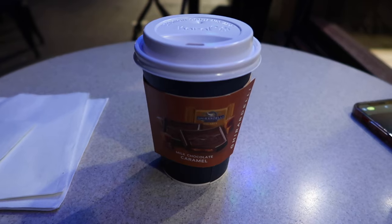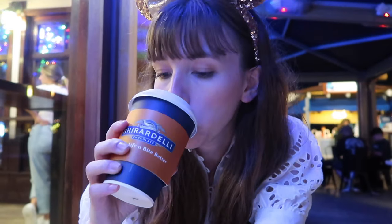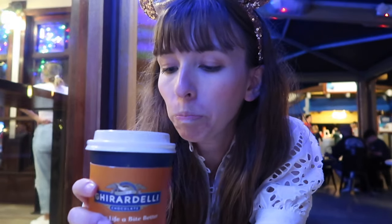And now my hot chocolate has arrived. Let's give it a taste. It's hot, but not too hot that you can't drink it. Really good for now because I need to go ASAP.